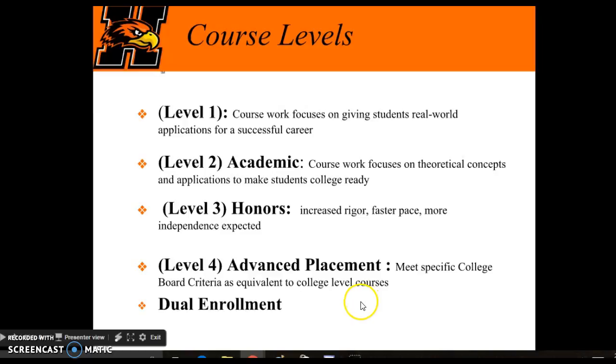Dual enrollment is when students take classes on the campus of one of our local colleges, and the guidance counselors can provide more information about dual enrollment.